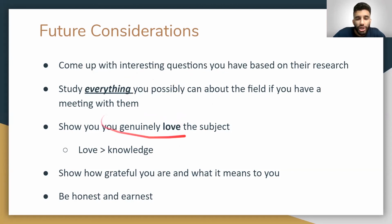And then you want to show them that you genuinely love the subject. And this is what I was telling you guys about earlier. It matters more that you love the subject than that you're the knowledge expert. Ideally, you're both, but they're not looking for someone that has prior publications, some genius or whatever, because you're just in high school. They want to see you're earnest. They want to see that you can hold down times and that you're reliable. So make sure that you don't miss the times.